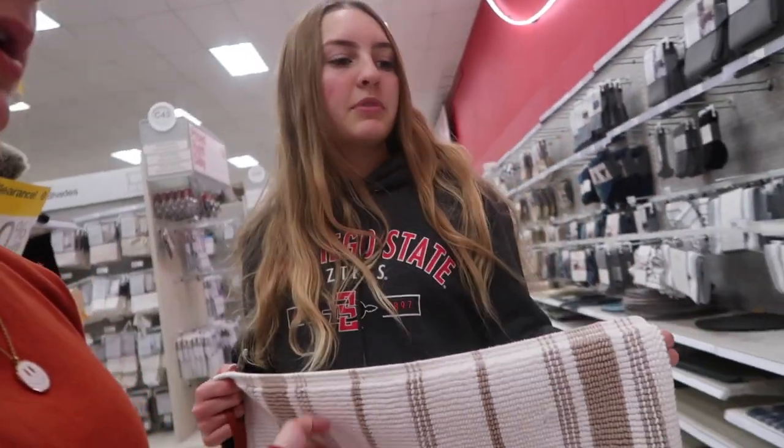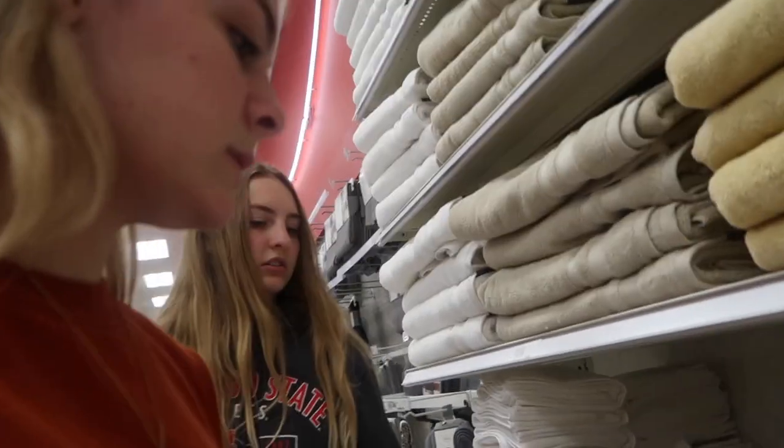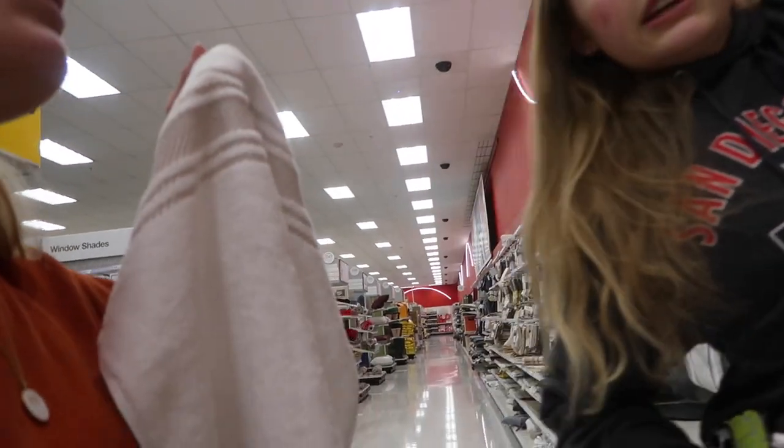I don't know if I like this. I think this is really cute. Nah. Oh, this one. All right, squad, we're getting this towel. Can you see, Gianna? That's cute. We need that. So, do y'all have a problem with Target, too?